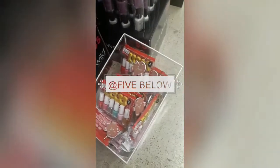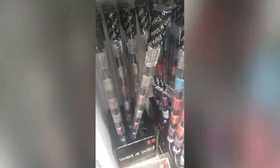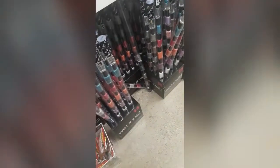So I'm at Five Below, you guys, and they have these cute nail polish gift sets. These are Wet n Wild's. That's cute. Glitter ones. These are glitters, colors. These are darker colors. And I got some of these sitting here, which is pretty. This is pretty.